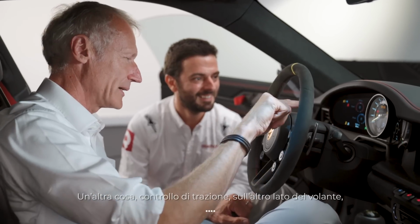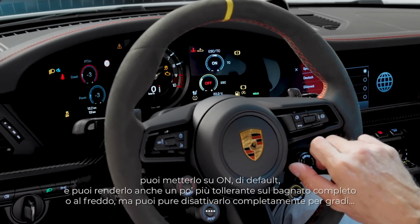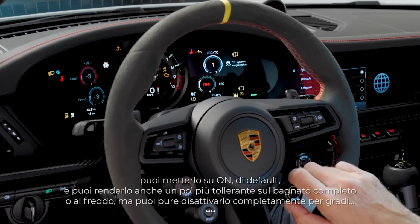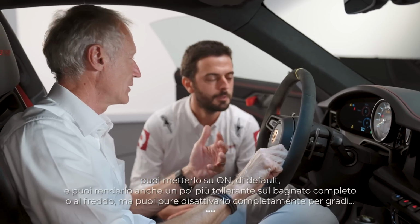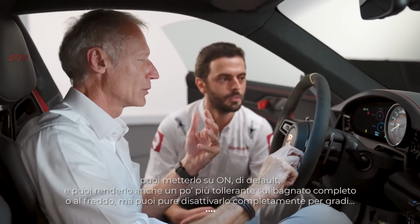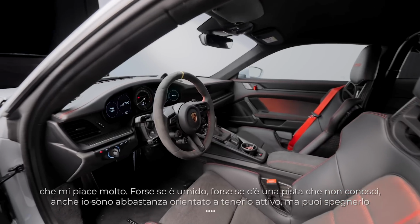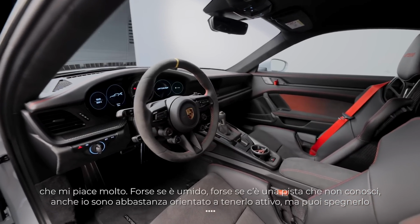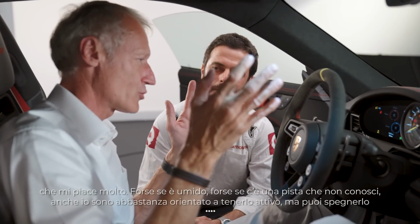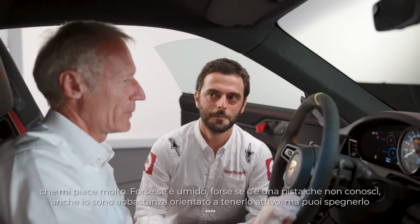Press this button, and on the other side, because we're on the right-hand side here, you can have it on default, and you can even do it a little bit more forgiving when you're super wet or when it's cold conditions, but you can switch it totally off as well in steps, which I like. I don't want the brakes to do that all the time. Maybe if it's damp, maybe if there's a track that you don't know. Even I'm quite happy with using it, but you can switch it off.